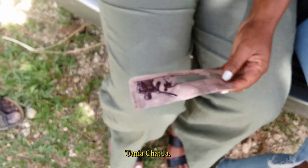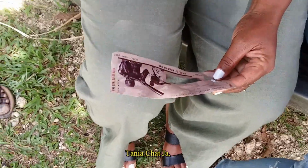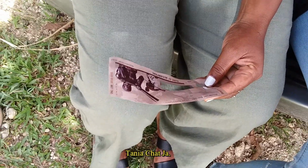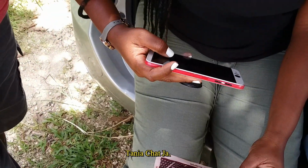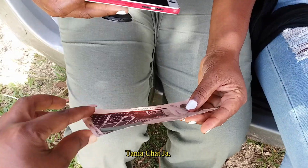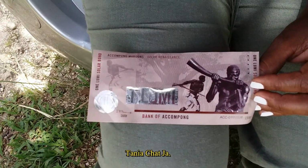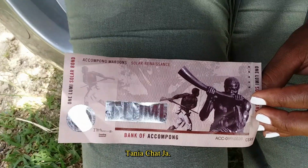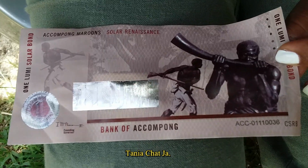Alright, so this is the Lumi, the Maroon note. And one Lumi is valued at about $1,000 Jamaican dollars. When you come to Accompong, by entering the community, if you have US dollars or Jamaican dollars, you change it at the gate for Lumi, and you get your tour, you get your drink, you get your food and everything.